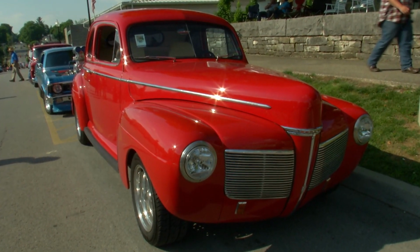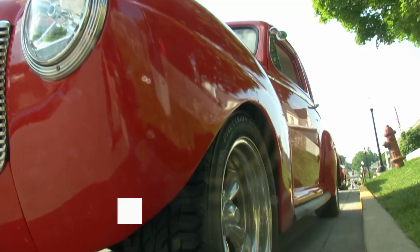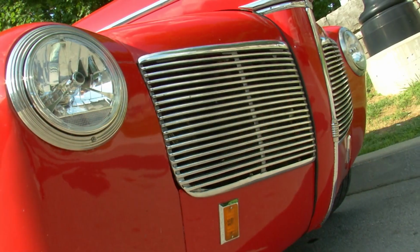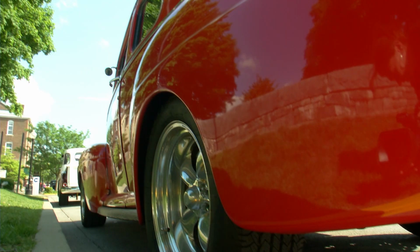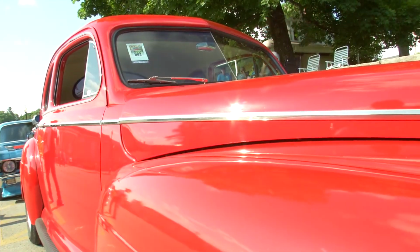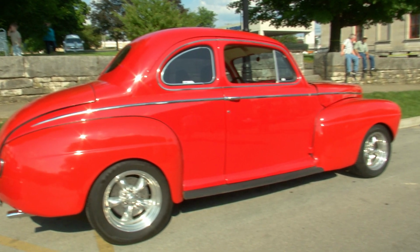1941 Mercury Coupe. Some people say coupe because coupes is for chickens, but it's what they call a club coupe, and it's got an all-Ford drivetrain in it. Got a 302 V8 with AOD transmission, 8-inch rear end, and it's a pretty rare car. As a matter of fact, when we go to the Street Rod Nationals in Louisville, there might be mine and 2, maybe 3 others, and out of 10,000 cars, you don't see very many 41 Mercurys.